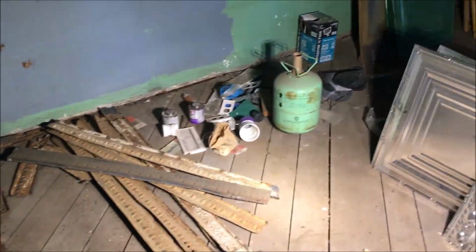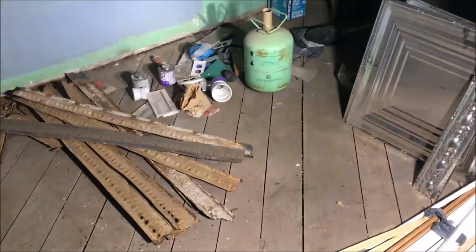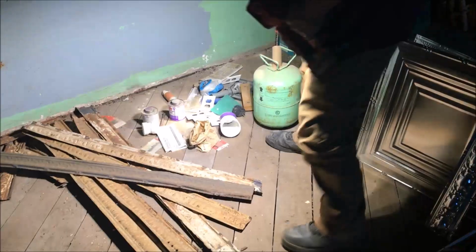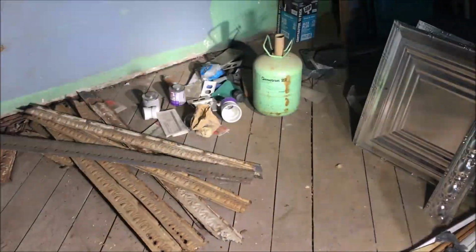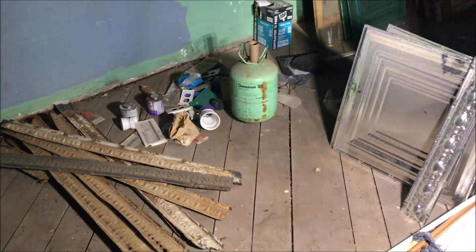And right here is all the trim from that same project. We just kind of dumped it here, so the stuff's just laying around. We need to clean it all up. Right there is a $500 bottle of R22. Most people can't get that right now. R22 refrigerant, that's $500 to $600 now. They stopped making that, so it's kind of hard to get.